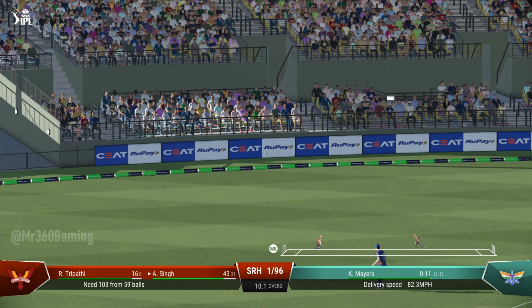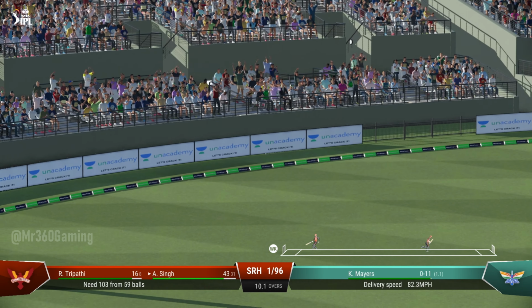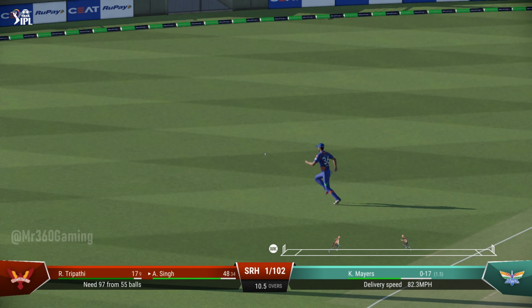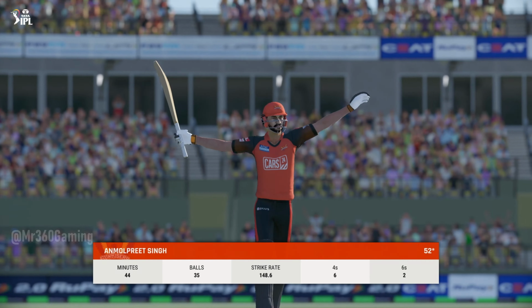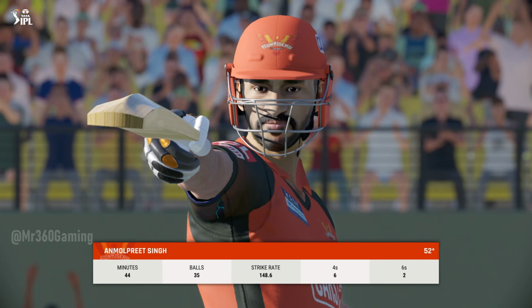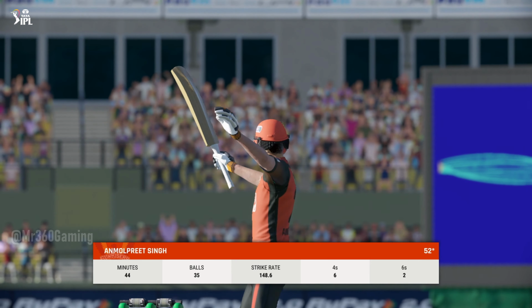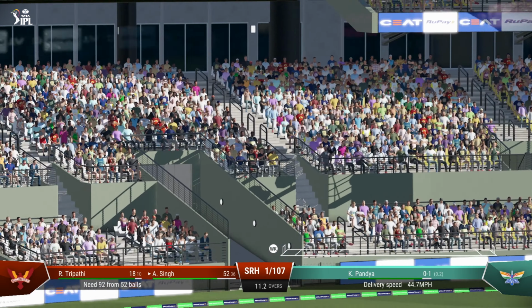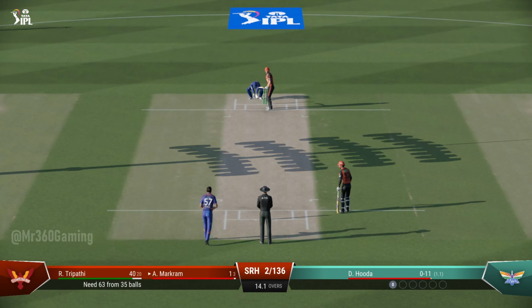Not sure anyone is going to cut that off. Good bit of timing there. That shot brings up the half century. Beautiful batting display. Very solid. I think this is just the start. They need to be hitting. Great timing. Right off the meat of the bat.